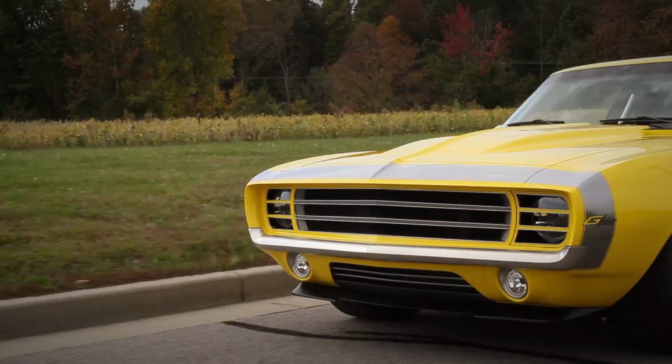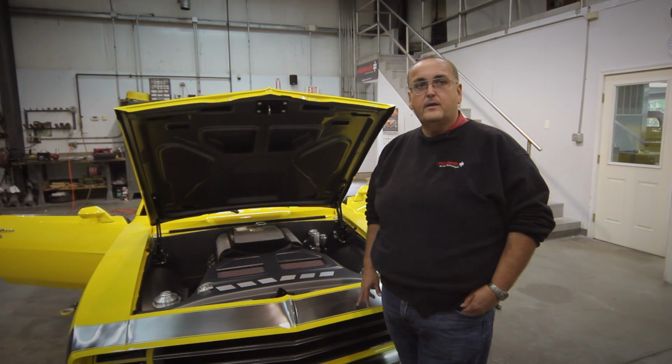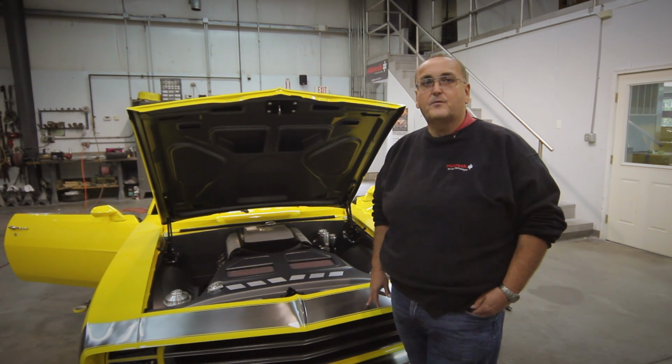So we started on this car in April, late April, early May of 2012. As we stand here right now, we're 2 weeks away from SEMA 13.